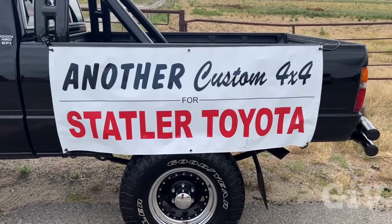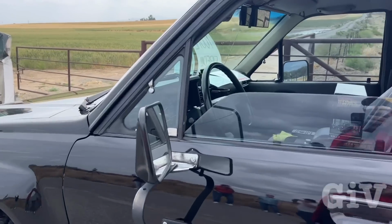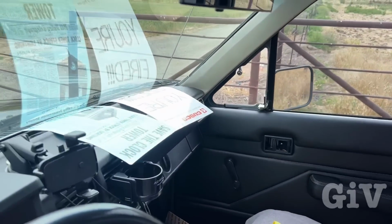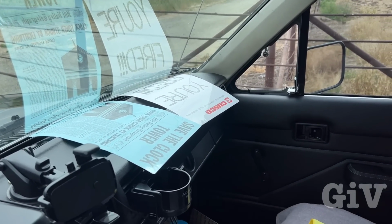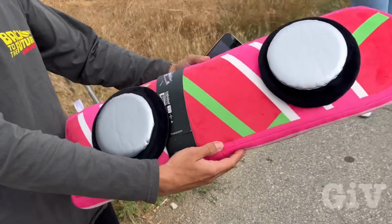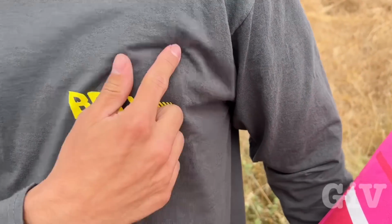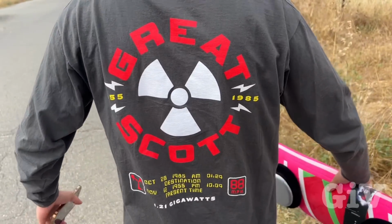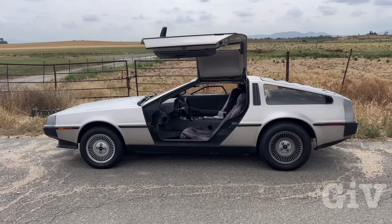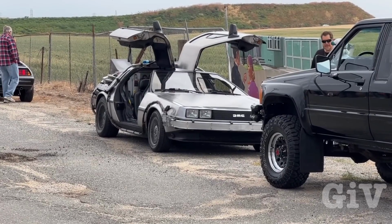Another custom 4x4, and you got the paper in there. You got Save the Clock Tower. What do you got in there? A little toy thing. You're fired. Save the Clock Tower. And look at this. I never seen a hoverboard pillow. It's really nice. Dope. There we go. And he got the Back to the Future. Look at the back. It says right here, Great Scott! See, as much as I love a DeLorean, there's nothing that beats the pimped out DeLorean time machine.